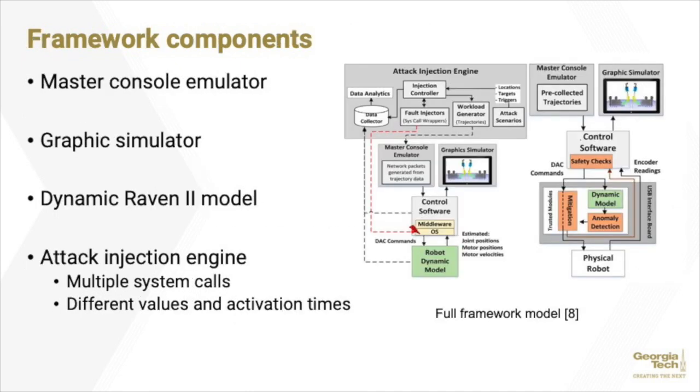Pictured here are the general components for the framework. First, we have the console emulator, and this mimics the teleoperation console. It'll send and generate user packets based on previously collected surgical movements and trajectories. There's also a graphics simulator. This animates the robot movements in real time, and they were generated using 3D CAD models.